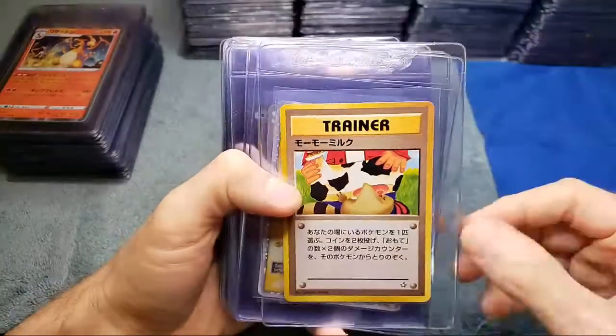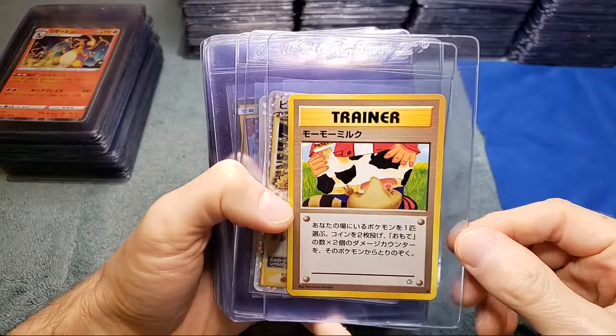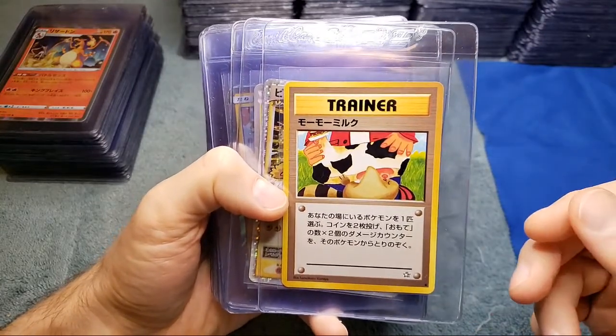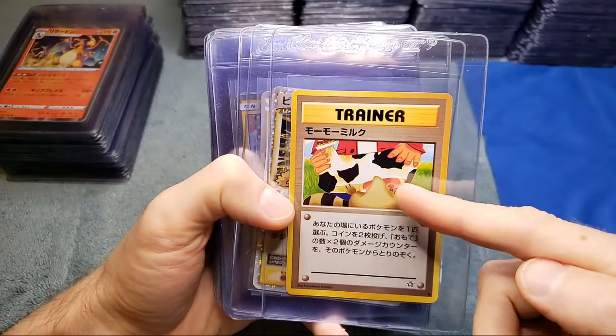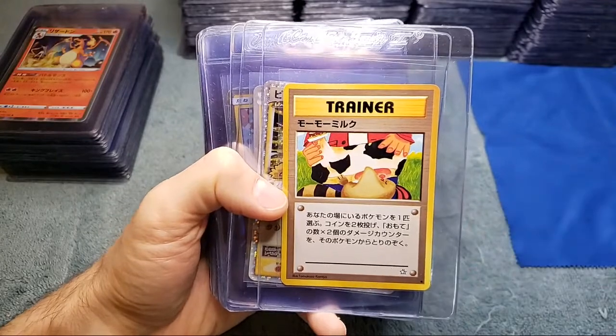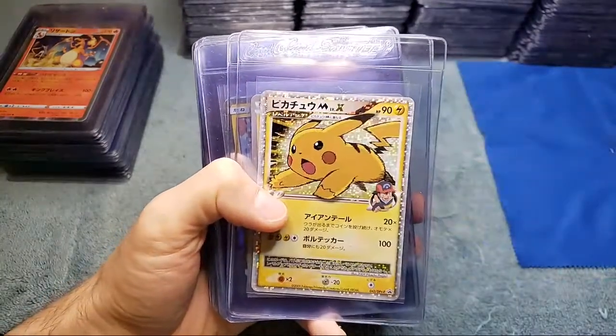Next, this is one of the banned artworks, the Moo Moo Milk. I believe it's out of one of the Neo sets. I don't know exactly why, something going on with the cow there. They changed the artwork after this got banned for whatever reason, so I'm just collecting it for the nostalgia of it, I guess.